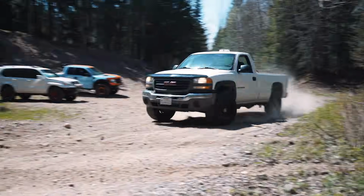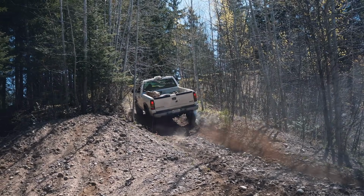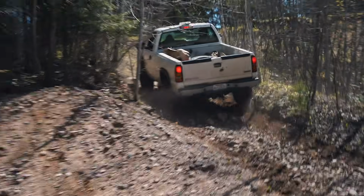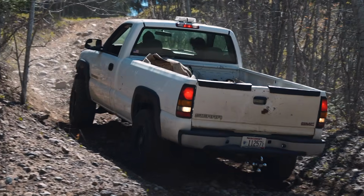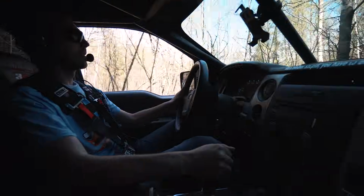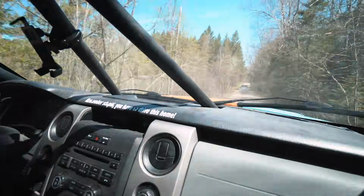So I hopped in the work truck, put it in second gear, and hit it with some speed. And to my surprise, I did actually make it slightly higher than the pre-runner, but still nowhere near the top, and I just about bounced myself out of the cab doing so. From there, we got back on the gravel trail and headed out to find the next challenge.